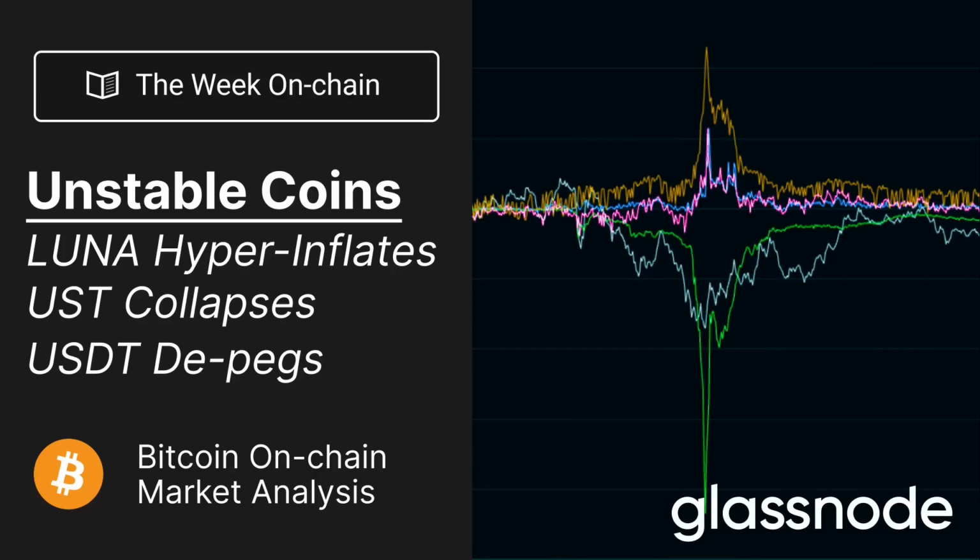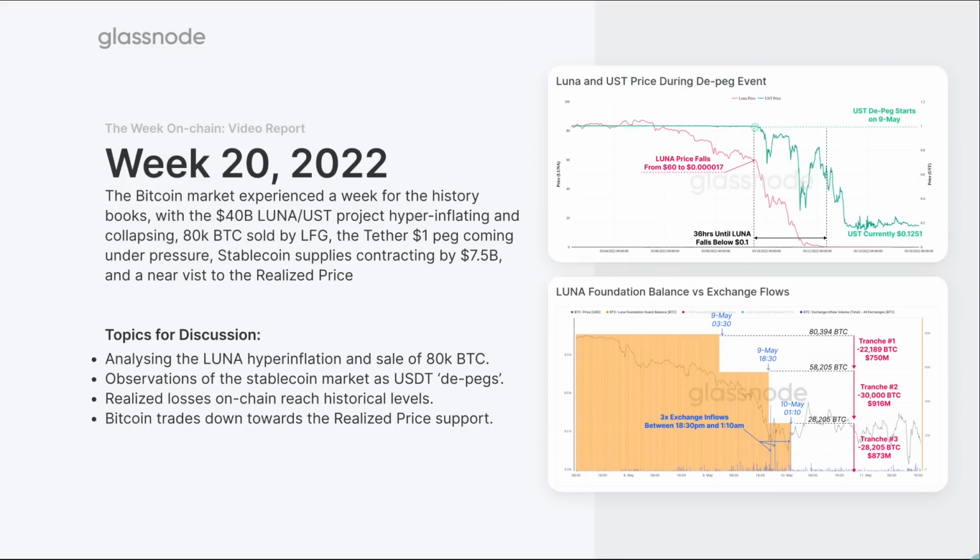There are going to be a lot of ramifications from this. And what we're going to do today is really explore the mechanisms of what happened and understand a bit about the market structure that followed on from that. So as I mentioned, it was a pretty chaotic week, and we're going to try and assess this from a number of different angles. Obviously, the big talk was about LUNA, and we're going to discuss the mechanism as to what actually happened here. Essentially, the LUNA token has hyperinflated, and this did result in the sale of about 80,000 BTC as the LUNA Foundation Guard attempted to defend the peg for UST, which ultimately was unsuccessful.